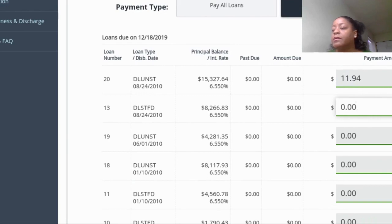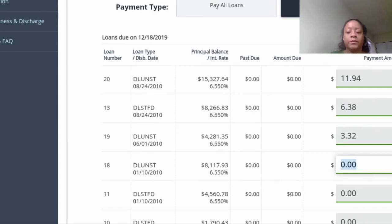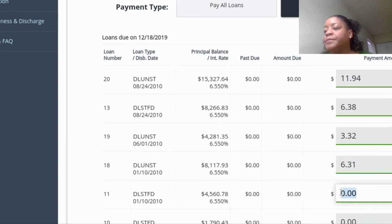13 is what I'm calling S. And so that's 638. 19 is 332. 18 is 631. 11 is 354.